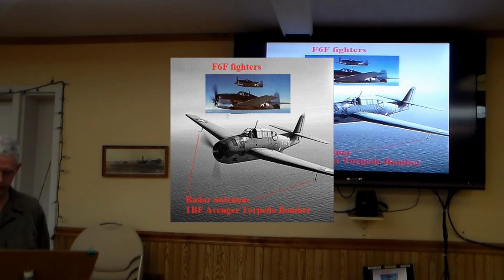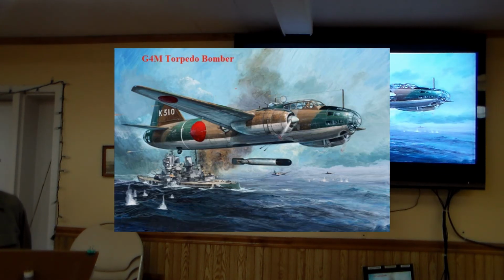USS Enterprise BAT team was vectored into the largest enemy air group by the fighter direction officer. The 2 F6Fs, guided by the radar-equipped TBF, made 10 attacks. 2 G4Ms were shot down and the rest scattered, preventing damage to U.S. ships. These are the first U.S. Navy radar-directed air-to-air victories. 1 F6F was lost to Japanese fire.